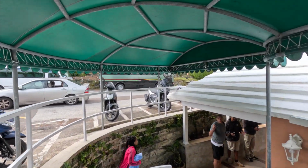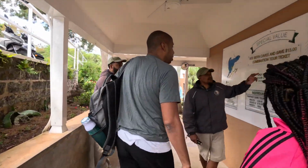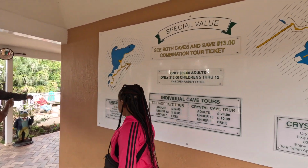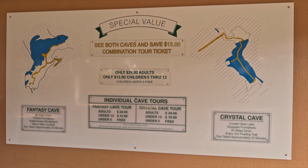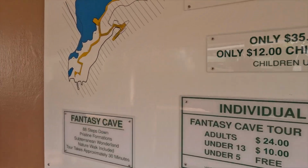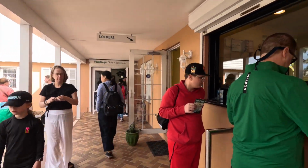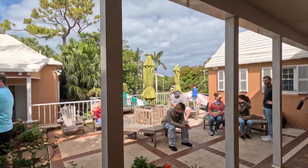We are going to take a tour of the Crystal Caves of Bermuda. There are two caves, Fantasy Cave and Crystal Cave. If you choose to see one cave, tickets are $24 for adults, $10 for children under 13, and children under 5 are free. Both caves are $35 for adults, $12 for children 5 to 12, and free for children under 5.